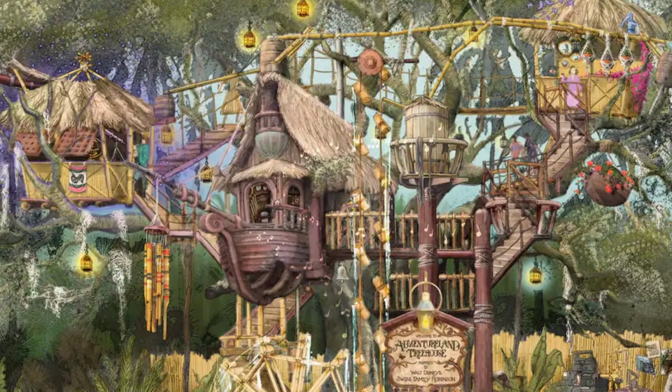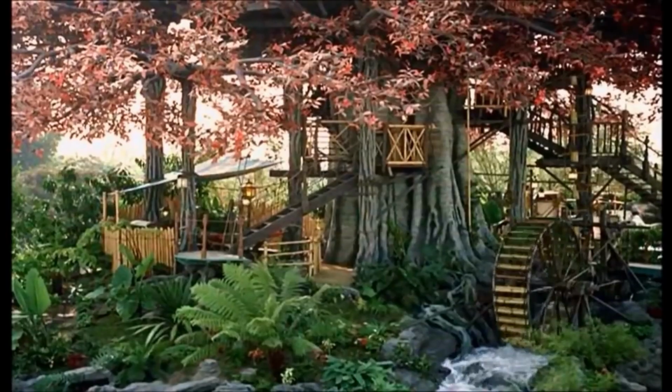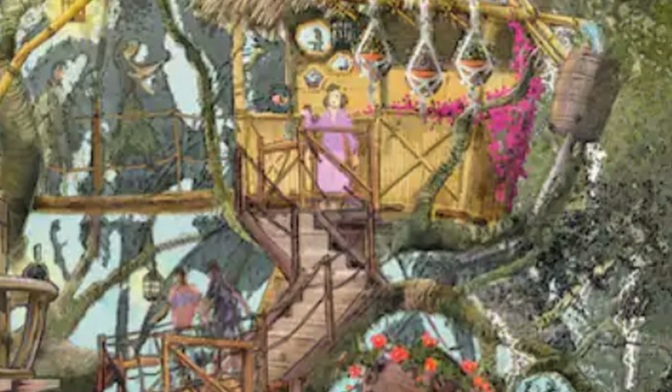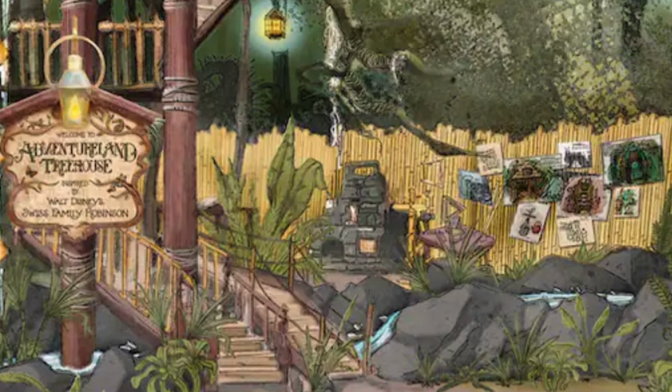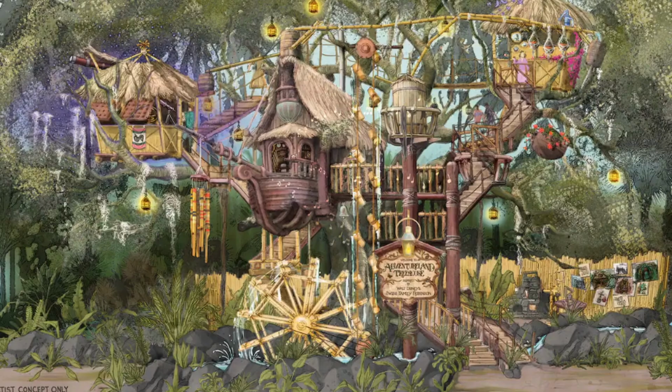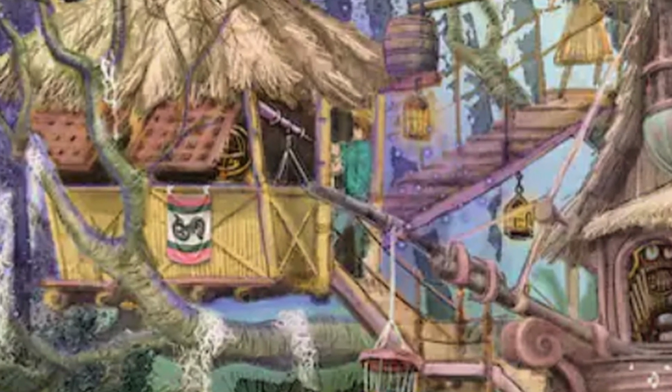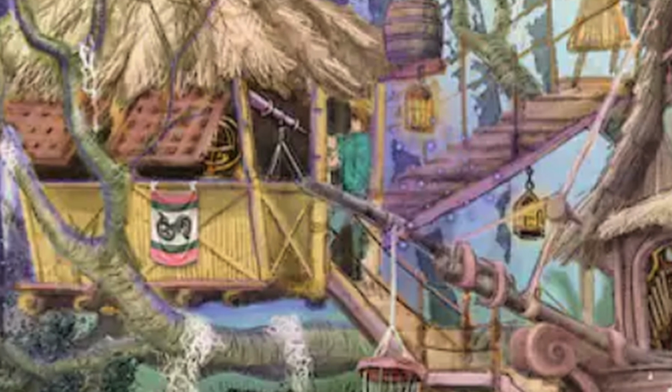At first glance, it looks like a recreation of the Swiss Family Treehouse that opened here in 1962, but a closer look shows it will likely include elements from the upcoming Disney Plus adaptation as well. Concept materials say that a teenage daughter is an astronomy student, and you can see a telescope in her room, as well as a Disney Society of Adventurers and Explorers banner hanging over the railing.